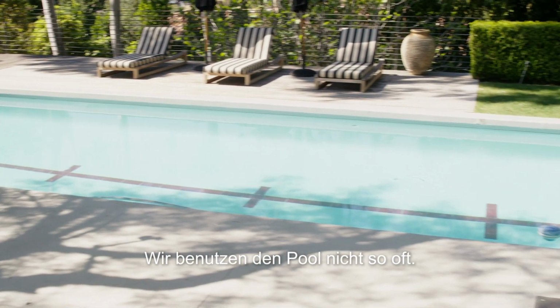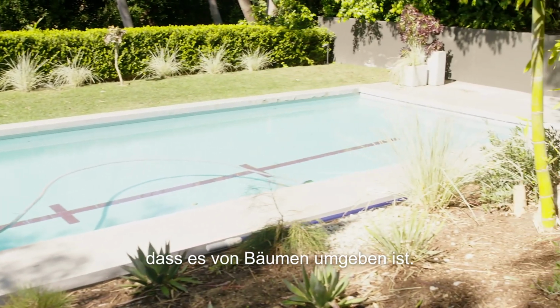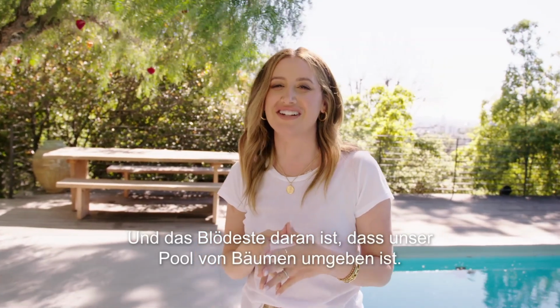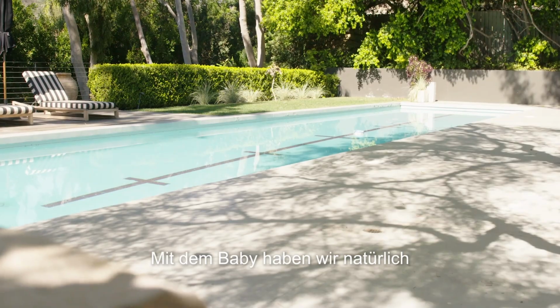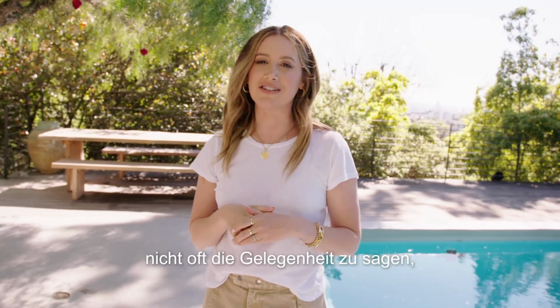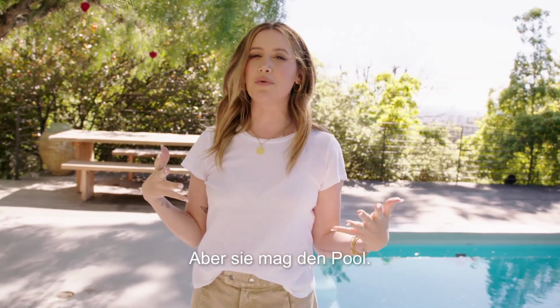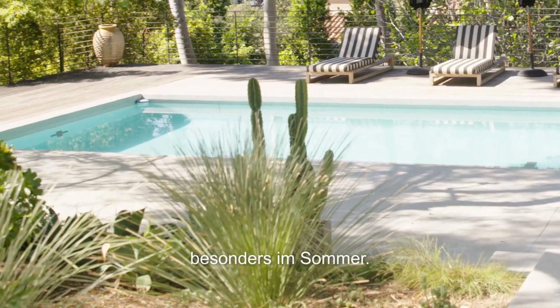We don't use the pool that often. The one thing about our home is that the best part is that we're covered in trees, and the worst part is that our pool is covered in trees. So it's looking very nice today. Obviously with the baby, we don't really get to have those pool day moments, but she does like the pool. So we'll have a little bit of that time, especially in the summertime.